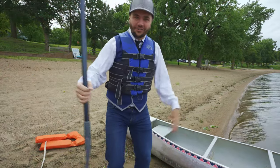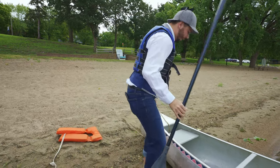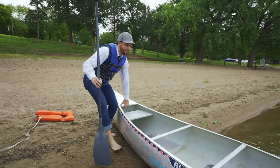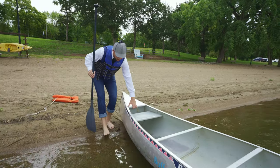So much better getting all of those wiggles out. All right, we're gonna jump into the canoe now. Are you ready? I am so excited. All right, so we're gonna start by getting it into the water like this. All right, we're looking good.